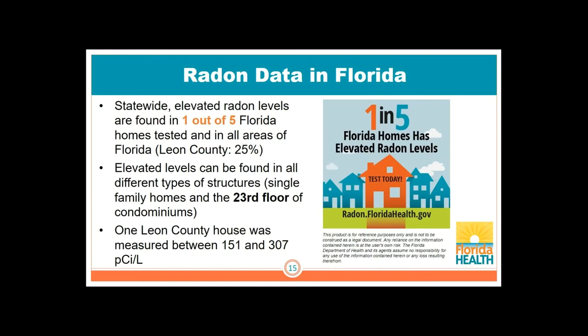Now let's compare this with outdoor data. Radon is normally in outdoor air at about 0.4 picocuries per liter. And the average home across the United States is about 1.3, I believe, if I remember correctly. And in Florida, it comes from the soil, right? But we've also found radon in high-rise condominiums. Even on the 23rd floor of a condominium, through investigation, it was determined it wasn't the soil 23 floors down. It was actually the building materials used in the construction, the concrete, that were the source of the radon.